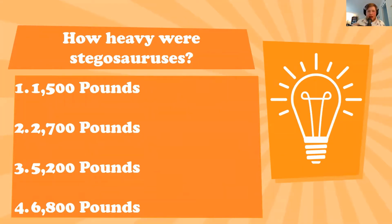All right, guys, a few more seconds on your answers there. How much would this 30-foot long, roughly 8 to 9, I believe, feet tall lizard, with a hump in the middle, weigh?